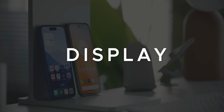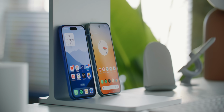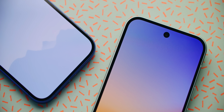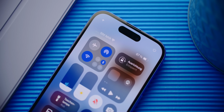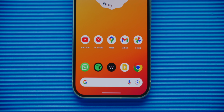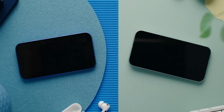The similarities continue with the display. The Pixel has a 6.3-inch display and the iPhone 6.1-inch, but both have round corners, no curve and perfectly symmetrical bezels. The biggest difference seems to be that the Pixel has only a small hole at the top and the iPhone has a large one. This is because Apple uses Face ID, a 3D facial recognition, and Google uses a 2D facial recognition and a 3D fingerprint sensor.